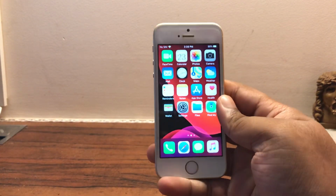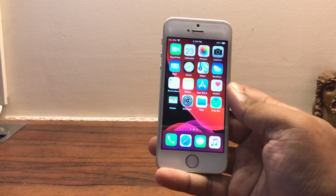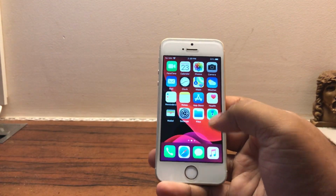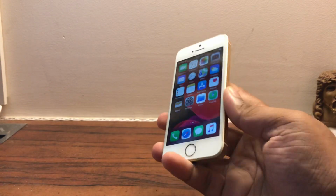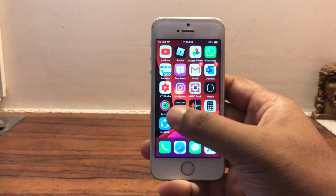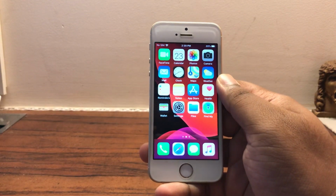Apple could throw in the Apple A13 chip or even the A12. We'll have to see about that. But the iPhone SE2 is rumored to come. So if you guys are diehard SE fans, hold up for the iPhone SE2.